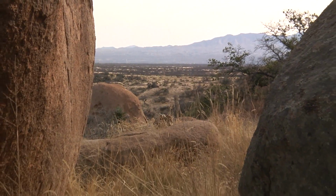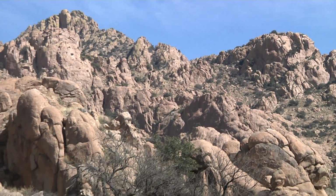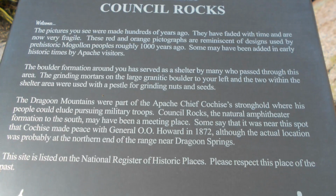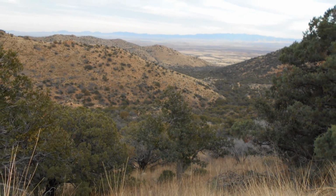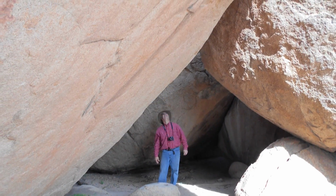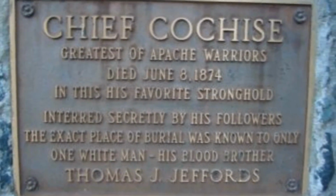And he spent more than a decade fighting the U.S. Army in the 1860s, but in 1872 finally settled with a peace treaty right here in the West Cochise Stronghold with General Howard. That created a reservation. Part of his terms was he didn't want to move anywhere, so he spent the last 2 years of his life living in peace in Cochise Stronghold. It was his favorite place. He was secretly buried somewhere in or near his stronghold fortress. The exact location has never been revealed or determined.